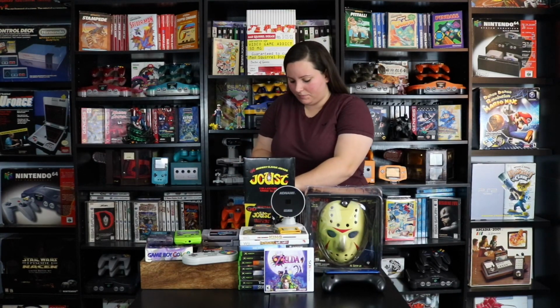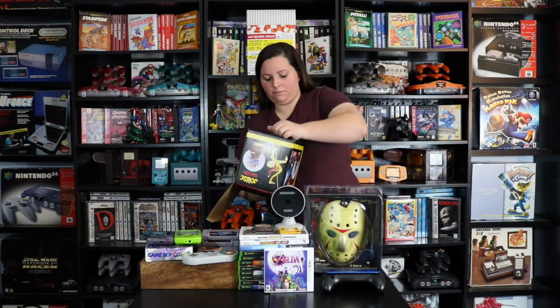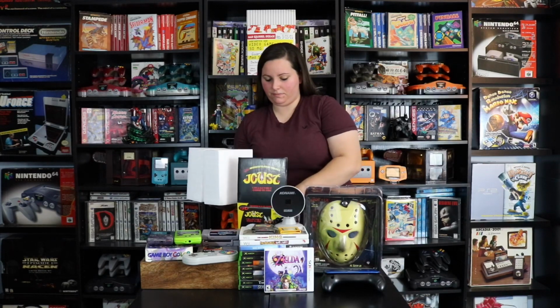And then onto this collectible right here, we have this Midway Classic Arcade Joust. This is the collectible snow globe. Now you're thinking, why would anyone want a snow globe? Well, why not? This right here is definitely a pretty sweet game, and I had to add this to my collection as it's actually one of those limited edition snow globes. They only made so many of them. So if we go ahead and open this up, you'll see that it's actually pretty well packed from GameStop.